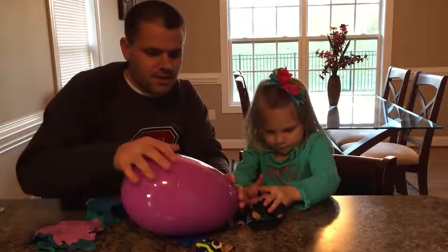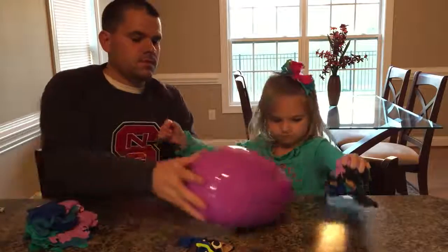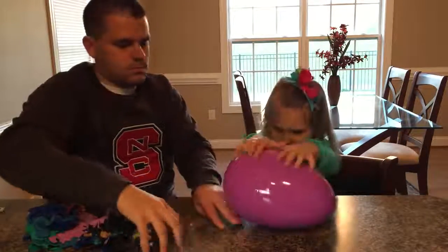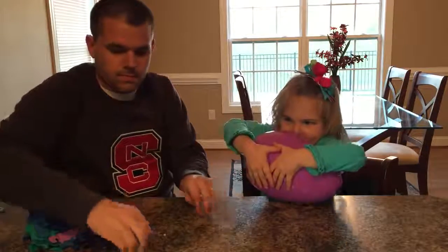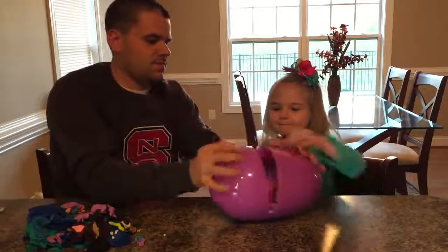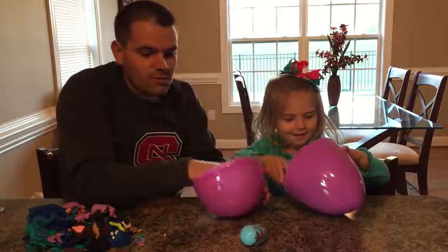Brooke, let's see what's inside here. Let's put the Play-Doh to the side and let's open this egg up. Can you open this egg up? I love that Play-Doh. That's a big egg, huh? Wow, what is in here?